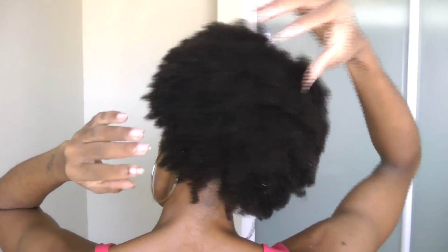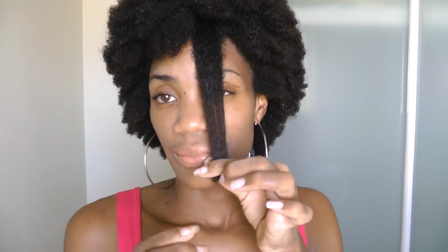So for those of you who've been following me on this journey, you know that I have a combination of 4B and 4C hair. Now the 4B is the top and the 4C are the sides and the back. Over the years, I've noticed that growing the 4B hair has been a lot smoother than growing the 4C hair, and I'm going to touch on that as I go on throughout this video.